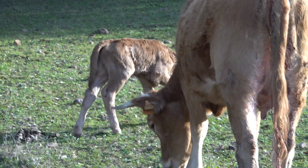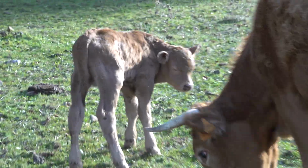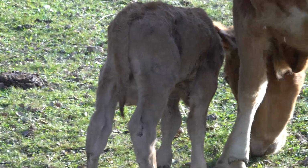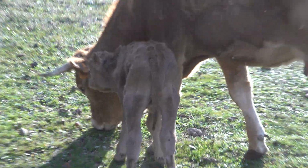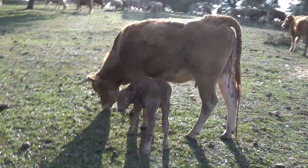And I believe this is a little bull calf. Yeah, it seems to be the case. I have seen some tackle between his legs. He's tiny, but then the mama isn't big either. So let's move around.